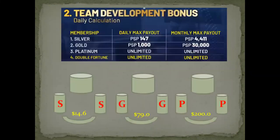Now, team development bonus, what you also call the pairing bonus. If 2 silver pair up under your leg, you get $14.6. 2 gold packages pair up under your leg, it doesn't matter whether you are the one that put them there or somebody else did, you get $79. That is, you can just be lolling in your chair and you check your back office and there's $79 waiting for you, even more, a lot of money waiting for you.